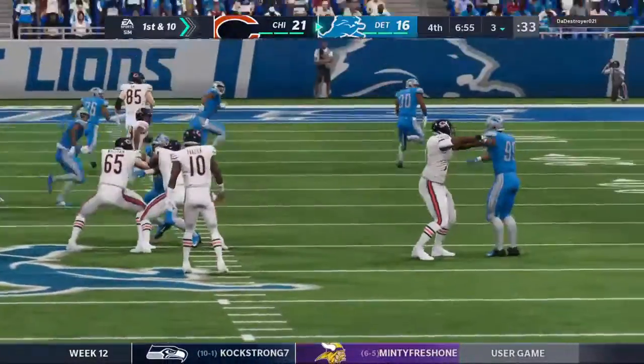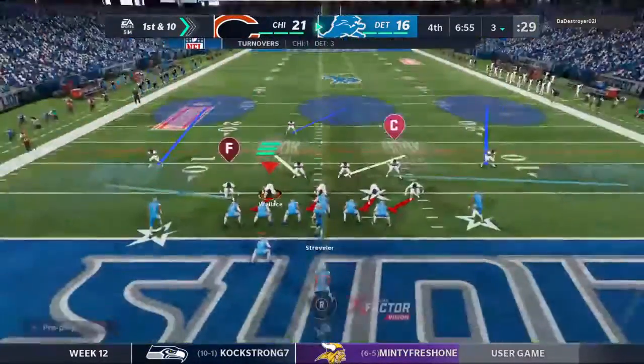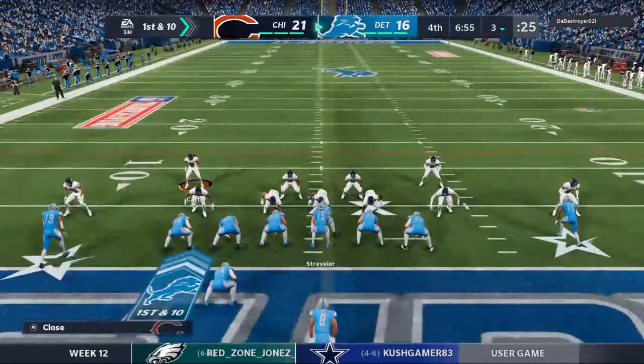Well, we've got to give him one, don't we? With the year he's having, it's a lot easier for him and his teammates to accept that throw because for the most part, what they've seen has been pretty sensational.